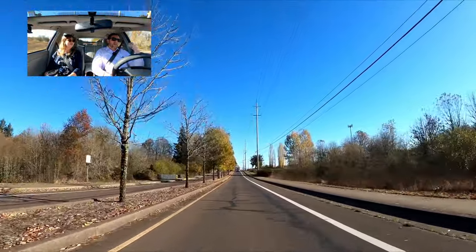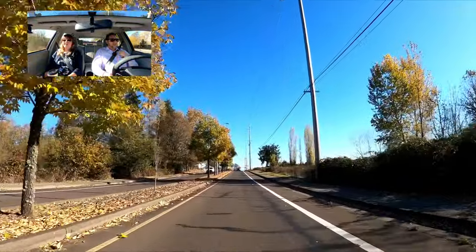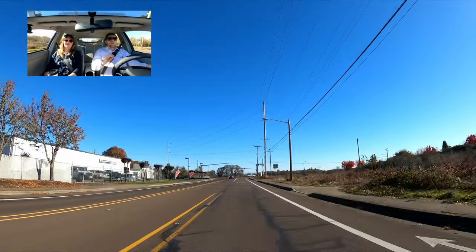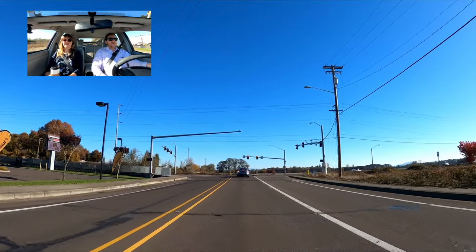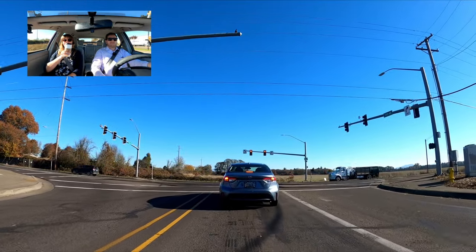All right, so we have left, was it Brookfield? Yes, Brookfield, a.k.a. Animal Kingdom. And we're just heading back to Pacific Boulevard, also known as Highway 99. Since you already saw this stretch of road, we're going to time warp and go really fast motion until we get up to 34th Street, and then we'll turn right and go into some Southeast Albany neighborhoods. See you in a bit.